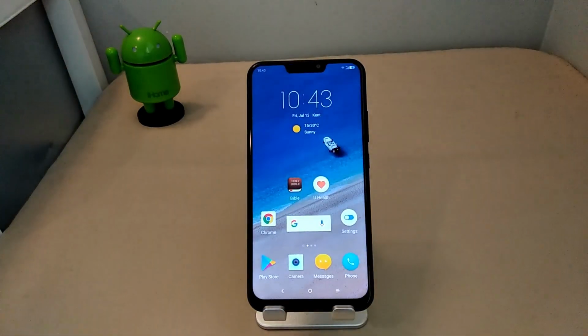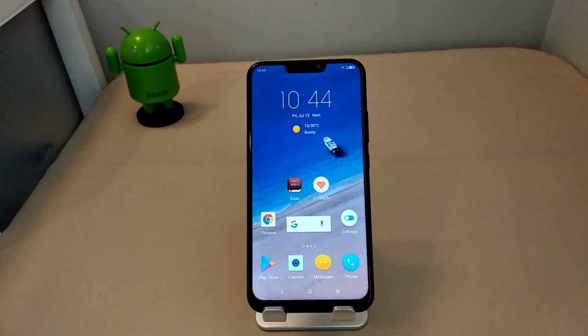Now, moving along to additional features. This phone has a lot going for it. Not too many things that I haven't seen on other devices, but nonetheless, some of the things that this phone possesses are pretty slick to have.